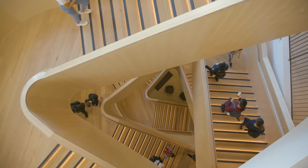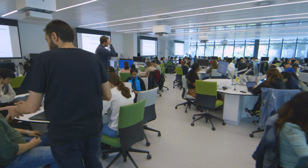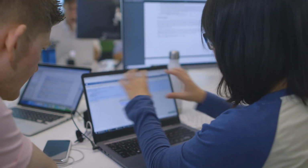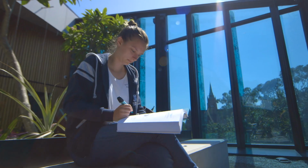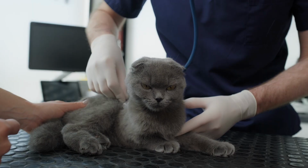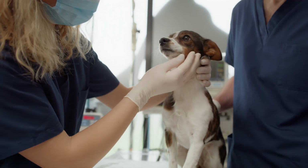The Veterinary Biosciences major is the only major that allows students to engage in the accelerated pathway into the Doctor of Veterinary Medicine course. This is extremely beneficial for our students because not only does it shorten their study time, but it shortens the cost of their study as well by reducing an entire year from their study. Students in the Veterinary Bioscience major start engaging themselves with veterinary facilities and veterinary teaching from day one.